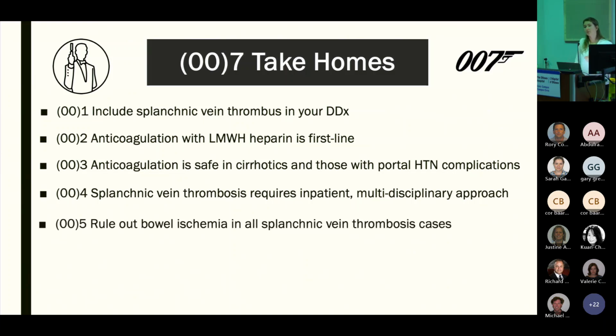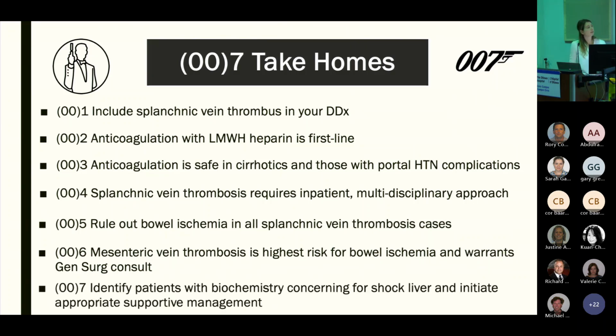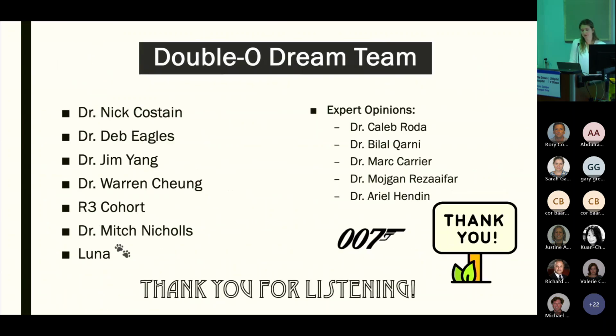Number 5 is that we should be ruling out and thinking about bowel ischemia in every single splanchnic vein thrombosis case that we see. And we should remember that mesenteric vein thrombosis is the highest risk for developing bowel ischemia, and these patients should get a general surgery consult in the emergency department. Lastly, it's important for us to be identifying patients with biochemistry that's concerning for shock liver and initiating appropriate supportive management.